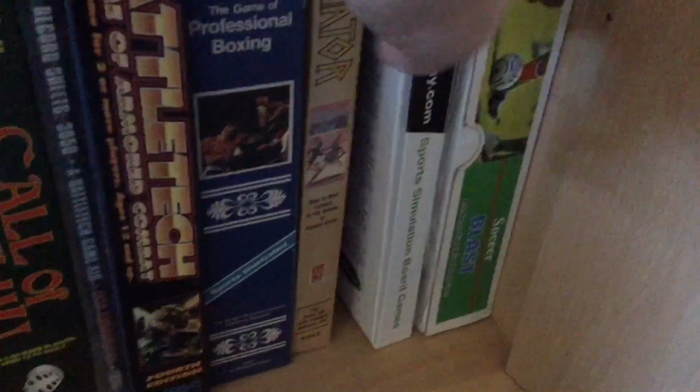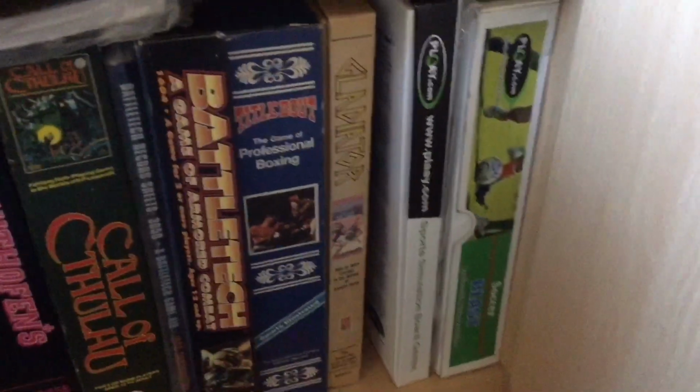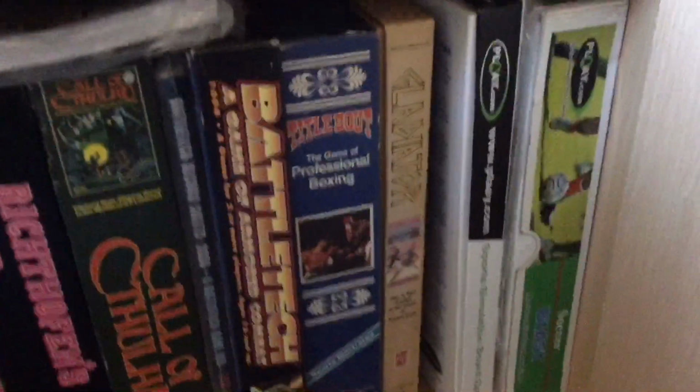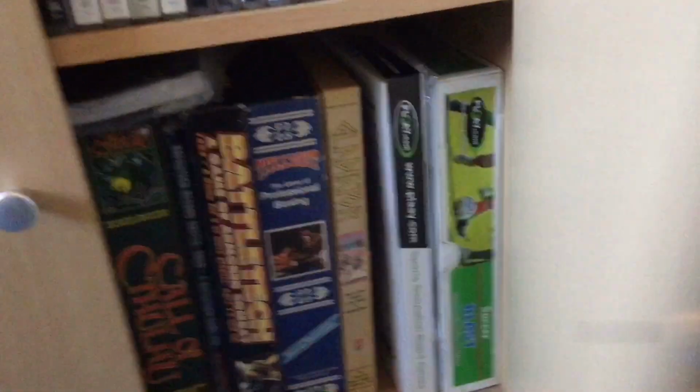That end one there, or these end two, that's American football, that's British football. It's a great game, that. It's by an American company, but they only supply teams for pretty much the English Premier League, but still good. Yep, so there's the games, some of them. Anyway, there's loads more in the garage.